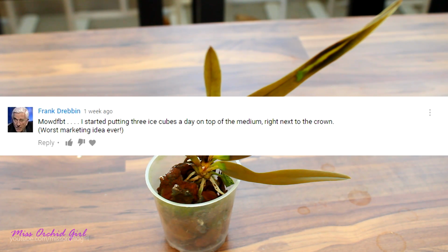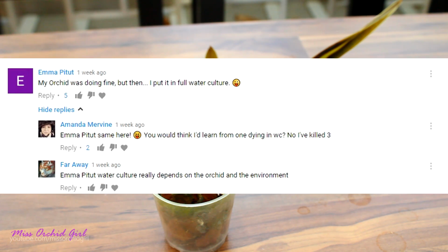Worst marketing idea ever. Don't feel all that bad. When I was tiny, I fed my chickens ice cubes because they were hot. Although in my case, the chickens were perfectly fine after. Emma says, my orchid was doing fine, but then I put it in full waterculture. Amanda says, same here. You would think I'd learn from one dying in waterculture. No, I've killed 3. Faraway says, waterculture really depends on the orchid and the environment. Aw, you spoiled the fun. This was not supposed to be a logical video.